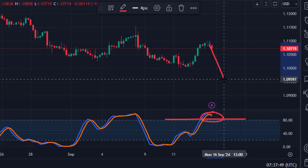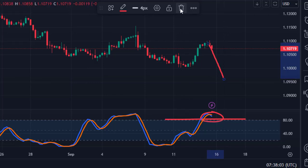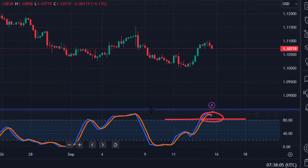So as we resume the market on Monday, I am expecting that EURUSD should drop down in favor of the US dollar, approaching the Wednesday Fed rate cut and the FOMC meeting. So this is what you have to pay attention to right now, guys, on your chart as we resume the market on Monday.